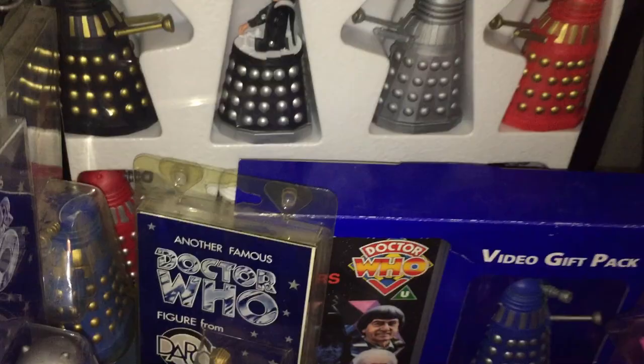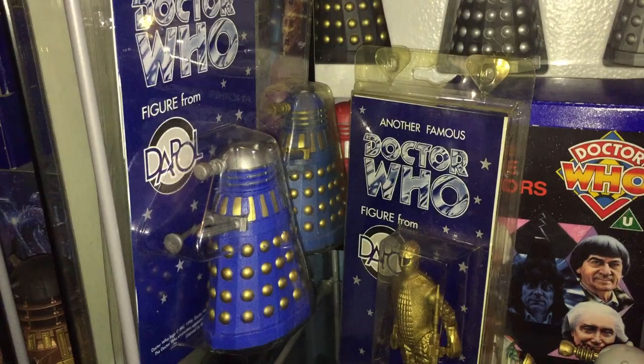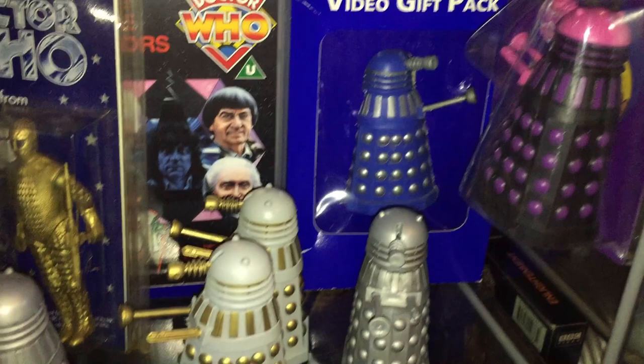Down below here we have another Dalek army set with another Dalek and Five Doctors boot set. Some rarer Daleks there. Gold Ice Warrior. And a few more lovely little rare Daleks. And another Cancer Research Dalek as well.